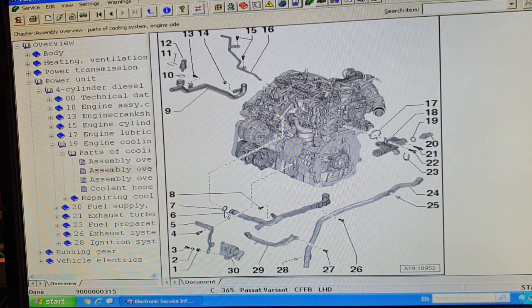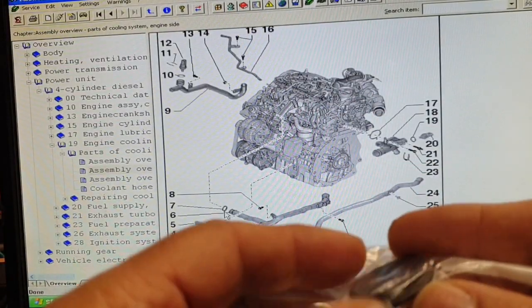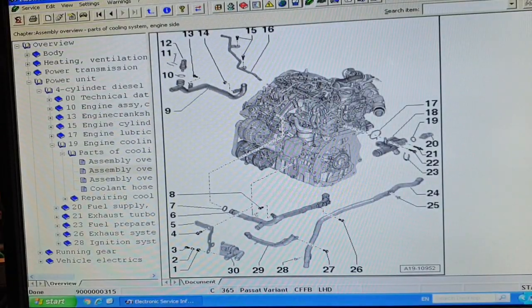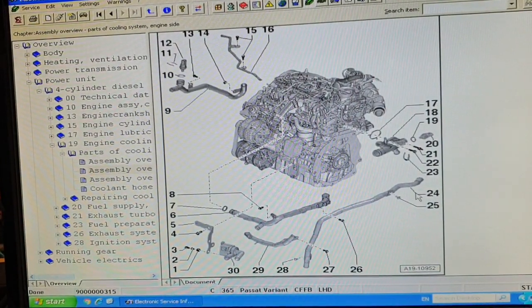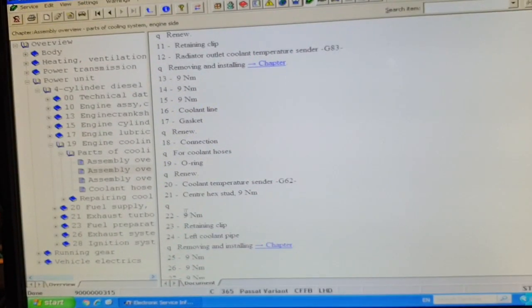This is the O-ring. This is not the normal O-ring. This is a very, very thick O-ring, which goes here, as you can see if you look at the mouth. And also the coolant distribution housing screws tightening torque specification is 9 Newton meter. As you can see, it's 9 Newton meter, so 9.